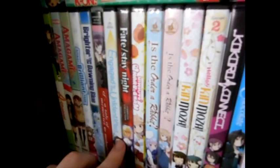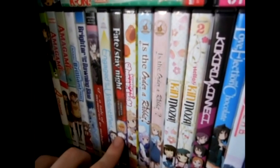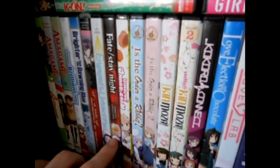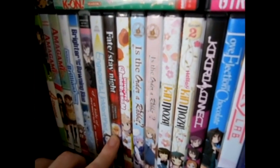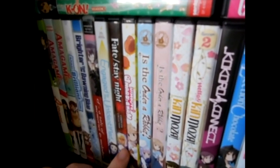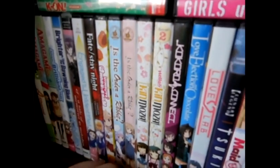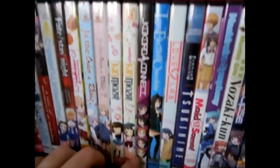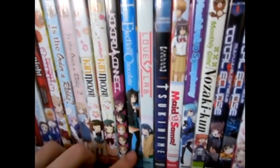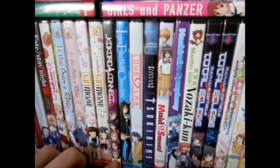Engaged, Seed Unidentified. The Fate Stay Night DVD. This is the inferior series because, yeah, this is how it started, but it's gotten a lot better with Unlimited Blade Works, Fate Zero, and the Fate Stay Night Heaven's Feel films. Himouto! Umaru-chan Season 1. Is Your Rabbit Season 1 and Season 2. King Moza and Hello King Moza, Season 1 and 2 respectively. Kokoro Connect. This set contains all 13 TV episodes and the 4 OVAs.